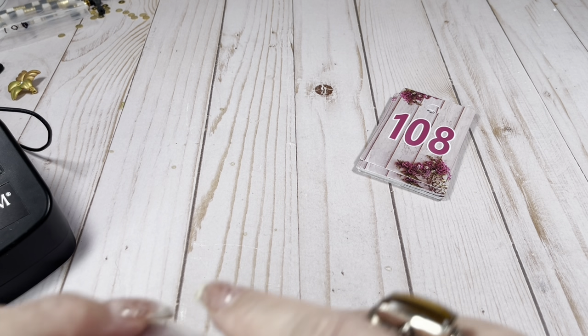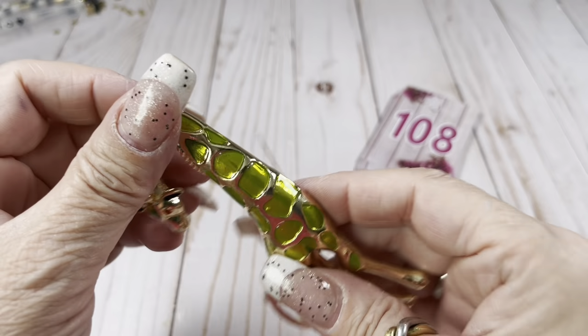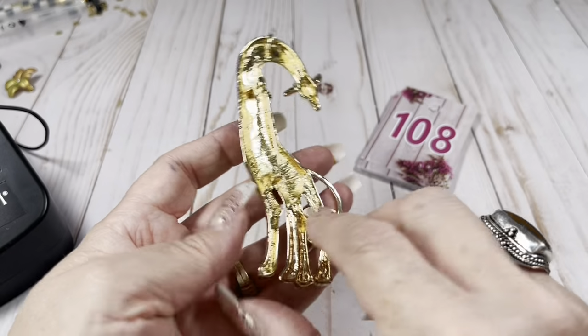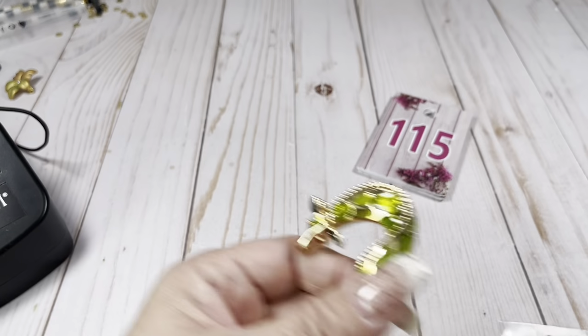Okay. Let's see what we've got. Oh, look at this giant giraffe. Oh, he wants to get me. No, no. This is a new piece. It can be a pendant or a brooch. And I think I asked 8, so we'll ask $4.